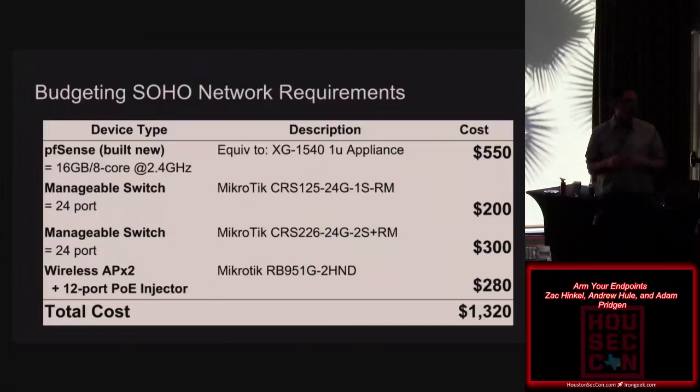So in this case, I built a pfSense box. It's the equivalent of a $2,000 application gateway offered by pfSense. I built it for $550. Pretty awesome. It comes with 16 gigs of RAM, an 8-core Atom processor, the new Xeon D or whatever they call it, and two manageable switches. The reason I have two manageable switches is for office segmentation and home segmentation.